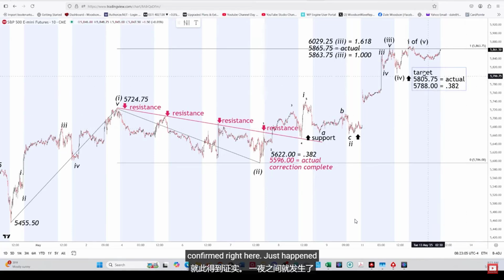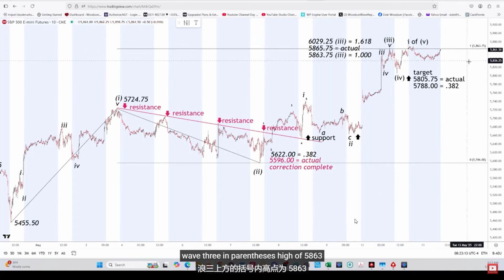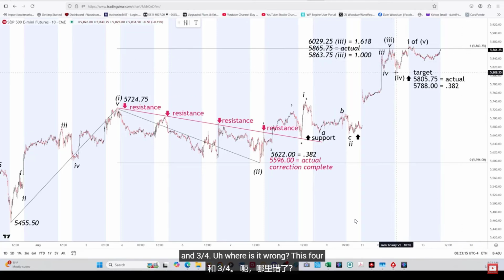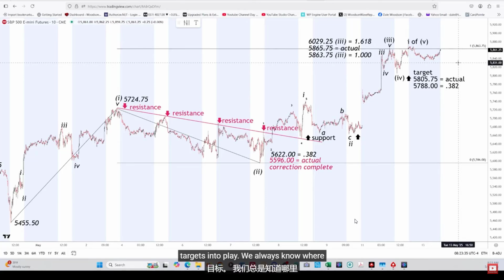Bull market confirmed. Right here just happened overnight with that move above the wave 3 in parentheses high of 58.63 3/4. Where is it wrong? This 4 down here is broken to the downside. Where is it proven right? Well, this move up here proved this wave 5 and larger degree wave 3 correct, and a move above this wave 1 high will prove this 1 correct and bring higher targets into play.